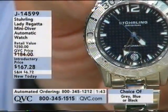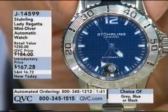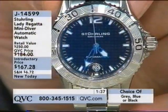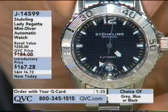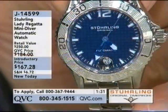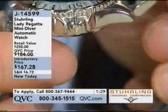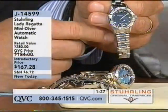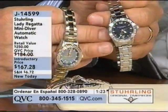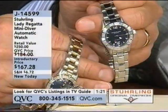Now, you mentioned the screw-down crown, which means this is water resistant to how deep? 330 feet, 100 meters water resistant with a screw-down crown. You have a screwed-in case back as well for that extra water resistance. You've got a Cristerna crystal, which comes from the eyewear industry, Dan, so it's practically shatterproof. We only have about a dozen remaining in each choice, and here are the choices.